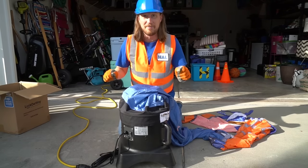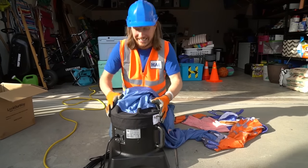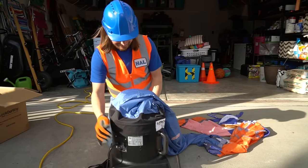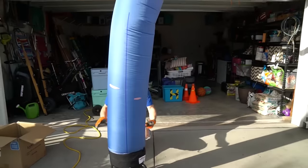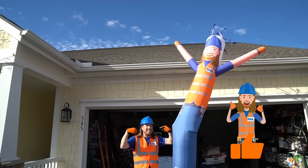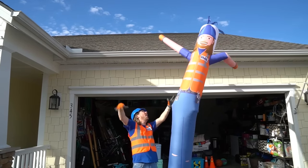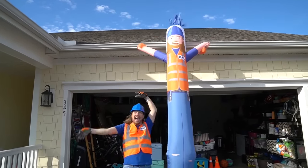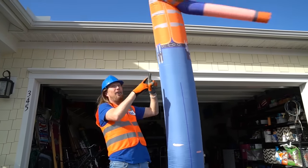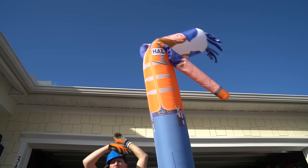Now this wind dancer, I customized just for me. And I can't wait for you to see it. Let's turn it on. There we go. Wow! Look! It's me! It's the Handyman Hal Wind Dancer! Whoa! This is totally awesome! He's totally awesome! Oh yeah! Woo!